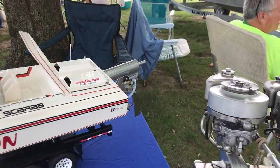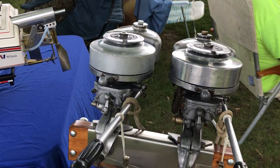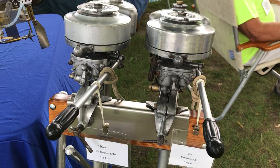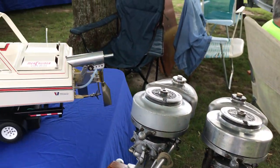Yeah, we got wood in the water right there. And there's my dad's old antique motors. He got one of those when he was a child. I got that big house. We got a big monster.